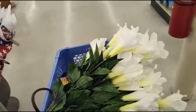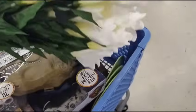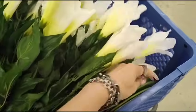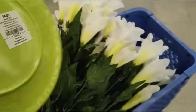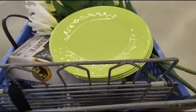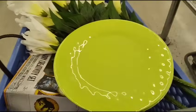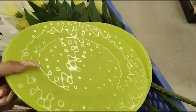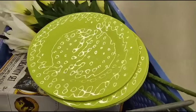Alright, everyone, I'm gonna go check out and I'll let you guys know how much it was. I mean, there's not a lot really, to be honest with you. It's just these. Oh, these I need to put back. I don't even have room for these at my house. But these would be a great deal. They're lime green, perfect for spring, summer, and they're 90% off. And they're melamine, and they're only going to be 50 cents. So how awesome is that?